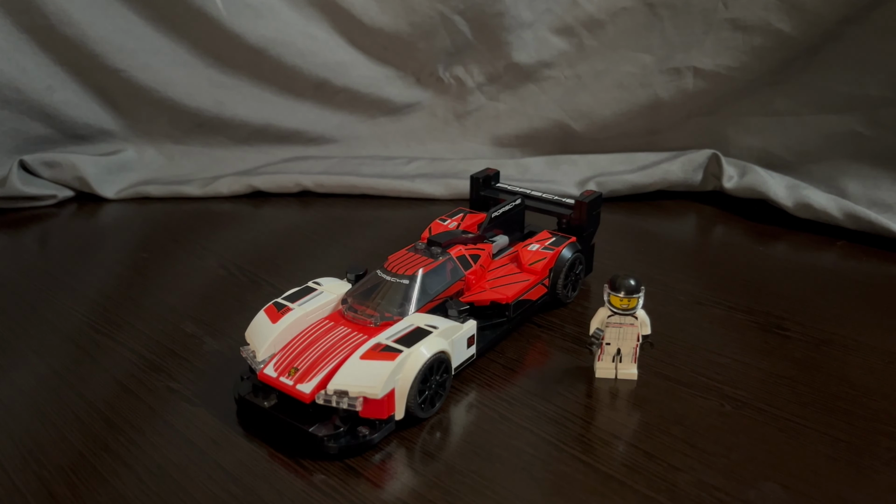Today we're looking at LEGO Speed Champion Set 76916, the Porsche 963. Let's get her done.